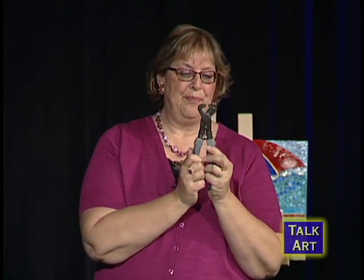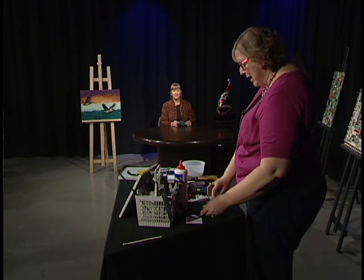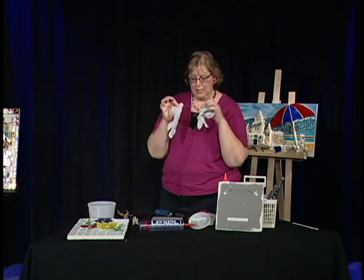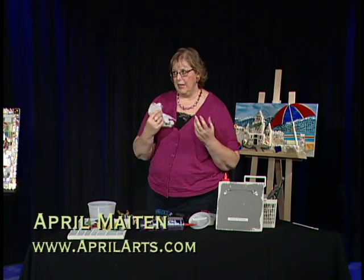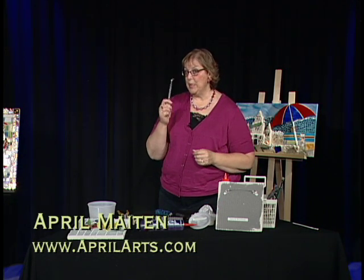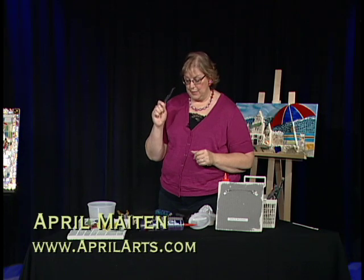Again, hardware store. This one's a really good one because it's got an extra little lever in there to make it easier. So a lot of things from the hardware store. Gloves, because once you get sticky, you never get unstuck, so it makes it really easy. Again, tweezers is really handy if you're going to do something small.